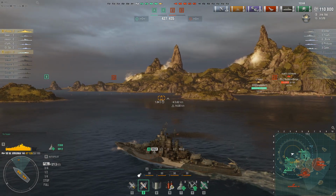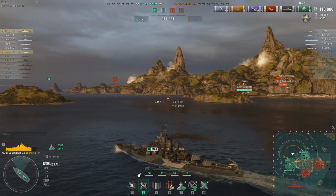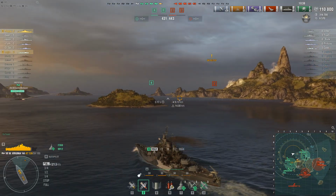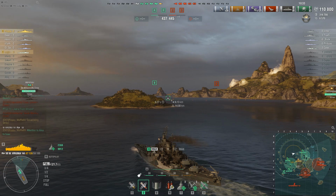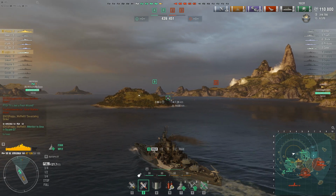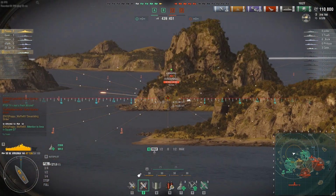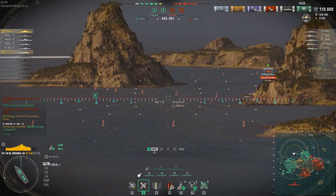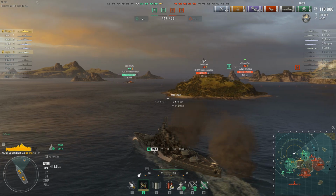So again, another thing I've talked about on this channel is utilizing the mini map on the bottom right. A lot of people don't like to use that, but yes, utilizing the mini map, seeing where the enemy ships are, it can win or lose you games, right? And making the decision to go back with my division mate here, I think helped win this game big time for our team.